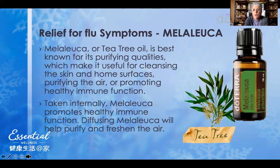So tea tree oil, also known as melaleuca, is an Australian oil that is so terribly common throughout Australia. In fact, it was only really when I left Australia that I realised just how much Australia smells of tea tree oil and also eucalyptus. It's as common as eucalyptus in Australia. We use it in cleaning products. We use it in hair products. It's used to sterilise things.